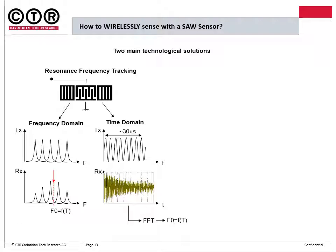A second way to interrogate these devices is to load them, so to load the resonator, for instance over 30 microseconds, and then to switch everything off and to listen to the response, to the decay. And you can Fourier transform the decay and again extract the resonance frequency of your sensor so that you can again track it versus pressure, temperature, strain, etc.